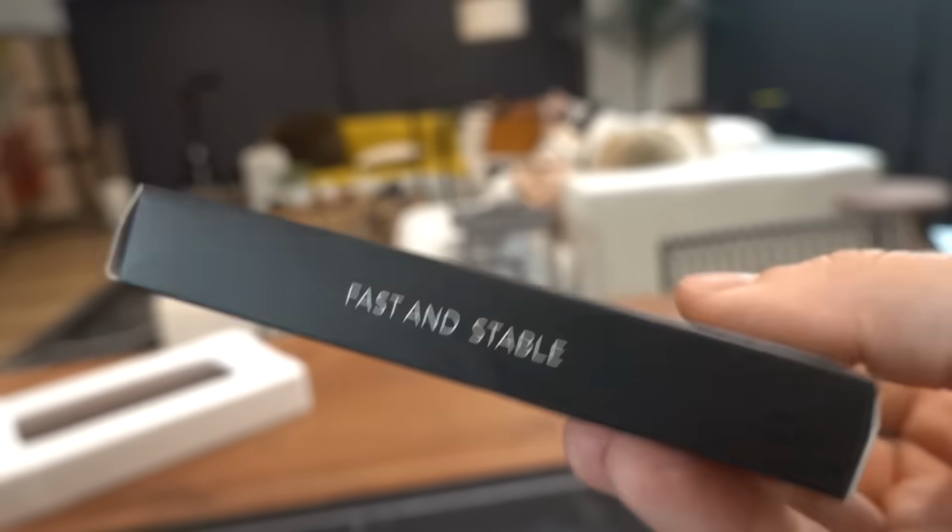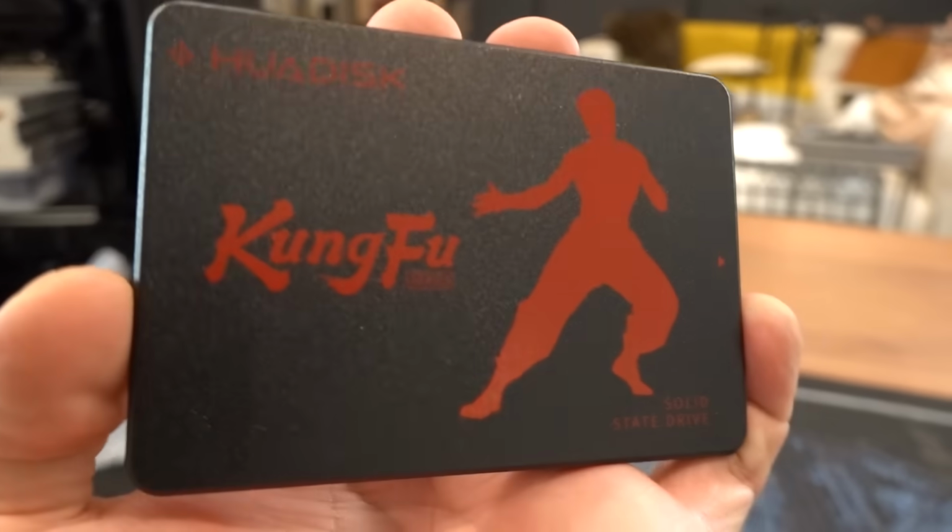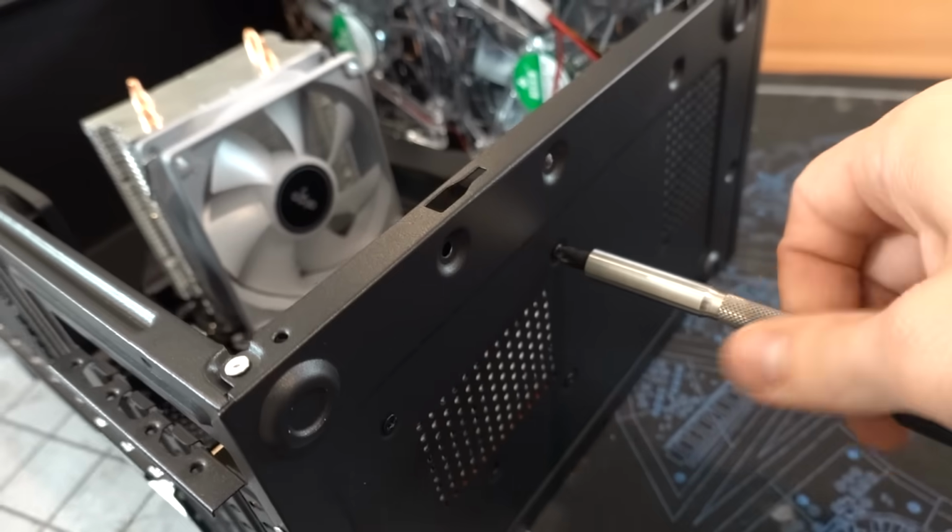This one, fast and stable. Sounds very stable. Let's see the drive. Wait, it worked right. Oh, what the heck? They used Bruce Lee again. That's disrespectful. Not all Asian men are 2.5-inch. We screw it to the bottom of the case.